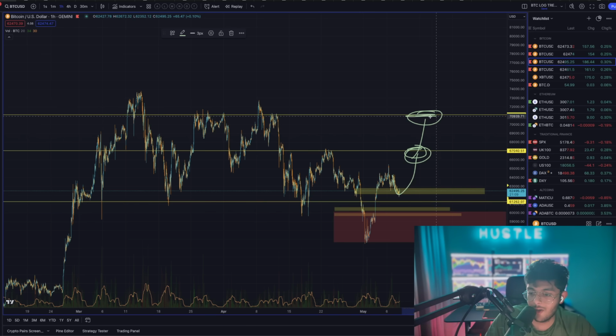I don't think that this area of resistance is a problem if we break 67, but it is a potential area where we could do something a little bit like this, right? And then come back up, right? I mean, that would be the best case scenario. This is the healthiest kind of price action that you could ask for. So that'd be absolutely great.